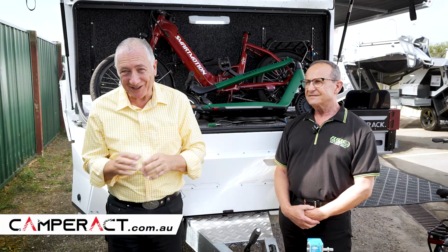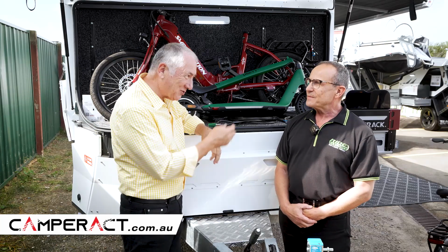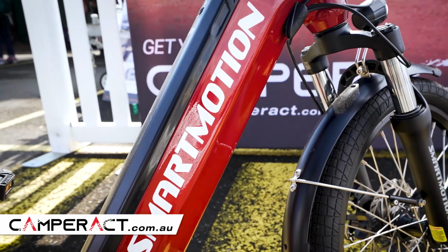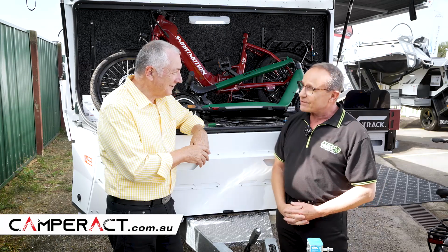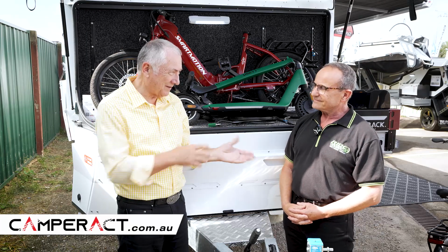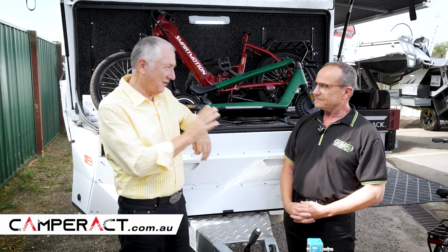That's R-I-D-E, Electric. You specialise in electric mobility. Push 100%. Bikes, scooters. That's right, Scott. Yeah, we're really glad to be working with Camperact at the show. Smart Motion is our electric bike brand, and we have two leading global scooter brands. One is Vassette, and the other one is Zero. And you've got a whole range of bikes and scooters. In fact, you go into the 10s and 20s and 30s in your range, which is phenomenal.